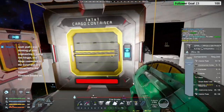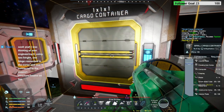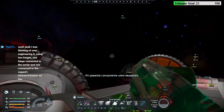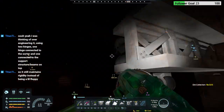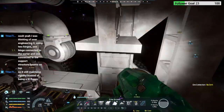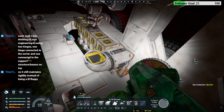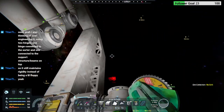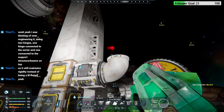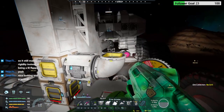Using two hinges, one hinge connected to the sorter and the one connected to the support structure beams. That would be interesting. Then it would still look like it had structural support. Yeah. Maybe I'll do that. I'll do a combination. We'll... Ooh.